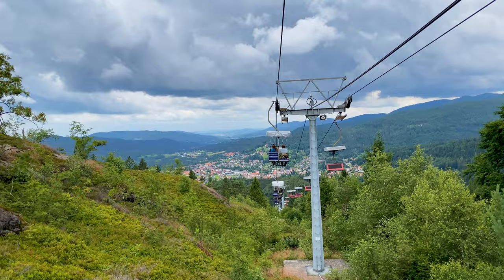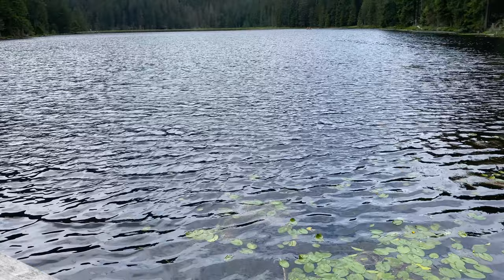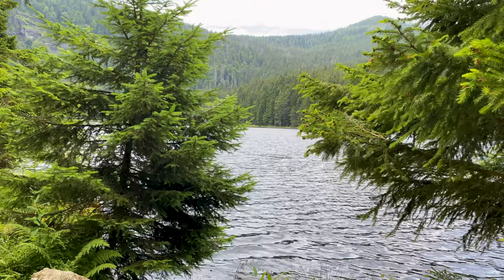Our next stop was the Arbor Sea, a cirque lake that tells a lot about the glacial history of the region, so that means it was formed by a glacier a long time ago.